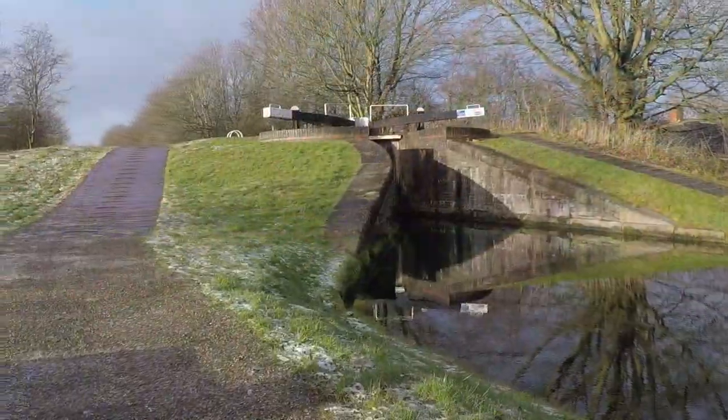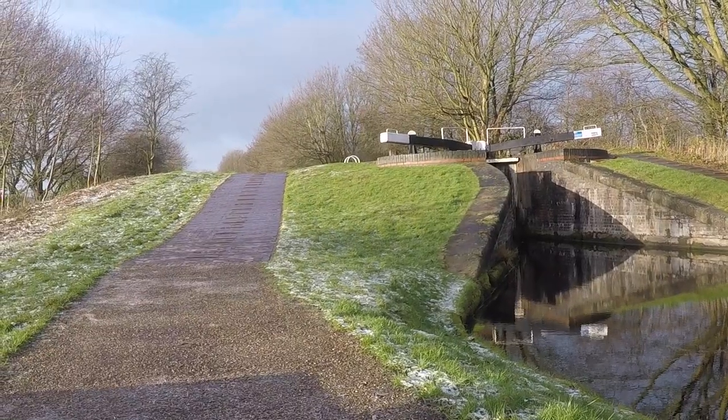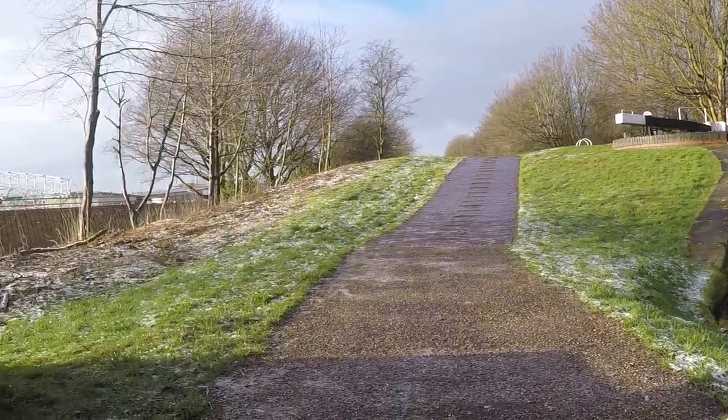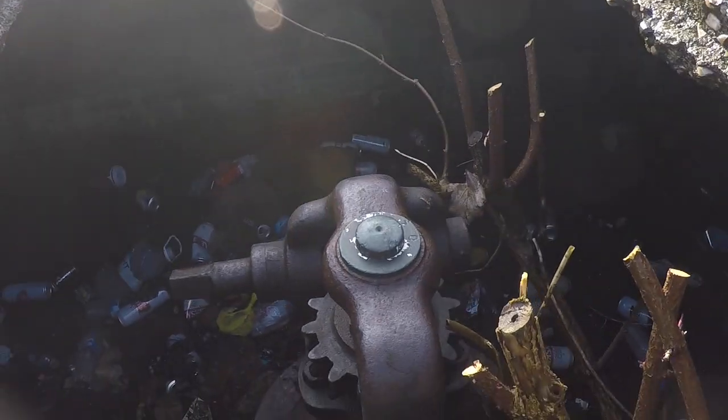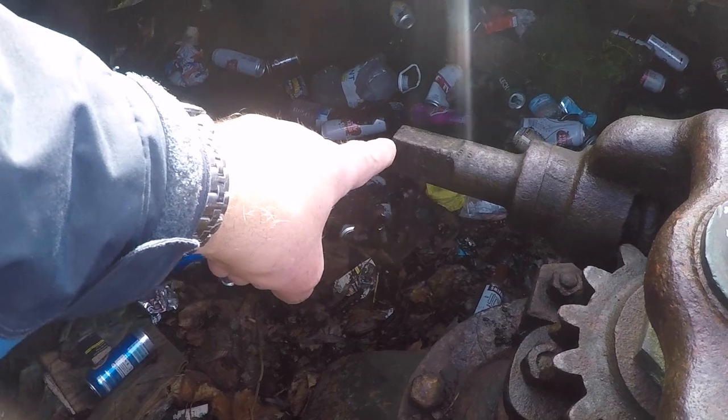Just below lock number 7, which is the top flight of the Perry Barr locks, there is this low brick construction, and on it, if you can see it, there is a sign that says the number 2 reflux valve. In here we can see a number of valves. There's a small valve down here, there's the big valve with a windlass point on here, and there is a third valve in the far side.